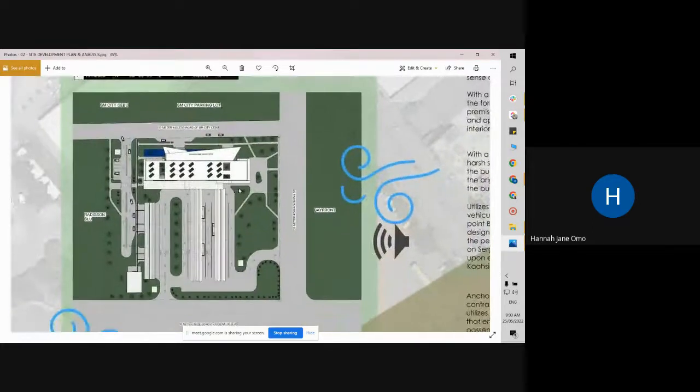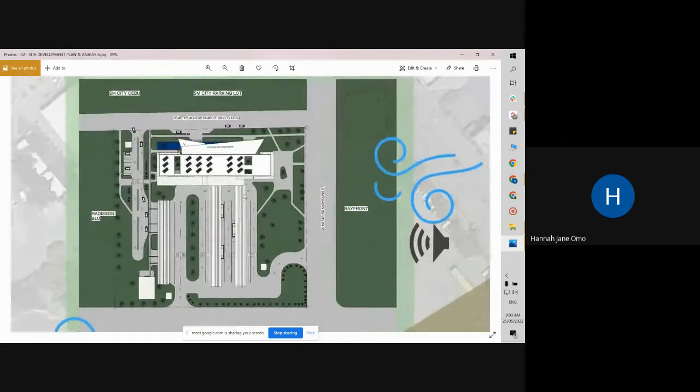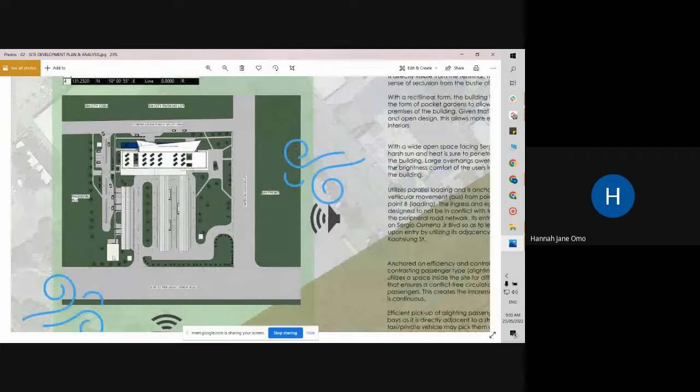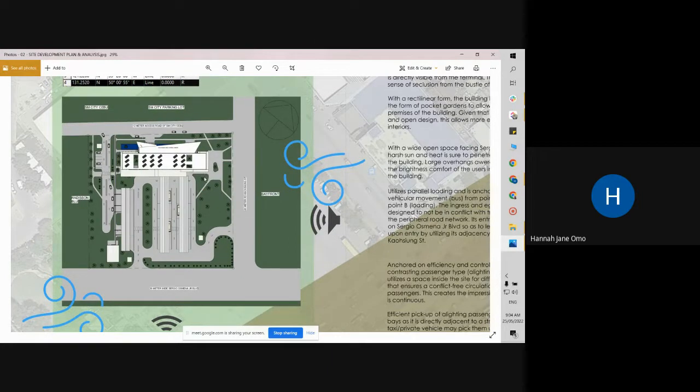The bus parking layout utilizes parallel parking. There is a separate flow for unloading bays and loading bays so as not to concentrate traffic in one single point. Facing major traffic in Kaohsiung Street and Sergio Osmeña Boulevard, a public square with vegetation serves as a buffer from the traffic noise to improve noise abatement from the terminal building. The public square also serves as a contrast to the paved surfaces for cars in the city center and the visual screen from oncoming traffic that is directly visible from the terminal. This way, it creates a sense of seclusion from the bustle of the traffic.